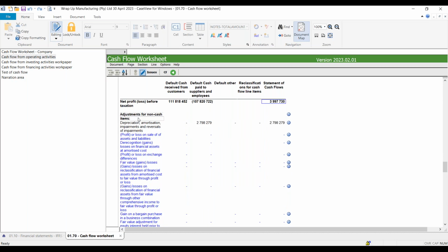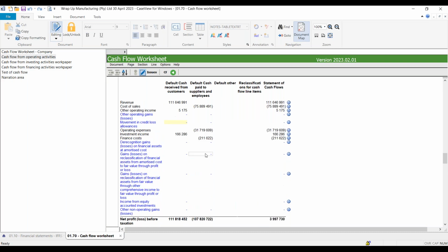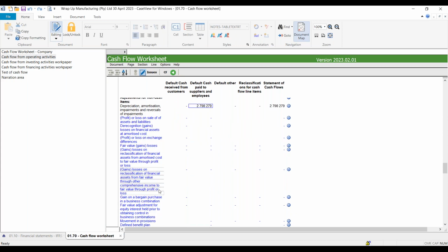Then we go on and we're going to say, okay, now we start off with our net profit or loss before tax, our adjustments for non-cash items, which are included in the above. And so we just start stripping out what isn't cash in nature. So depreciation, amortization, and impairments comes out. We take it out of this column because we put it in there in the first place with all of our operating expenses. So we just take it out of the same column that we originally put it in. And all of the non-cash items will come out.